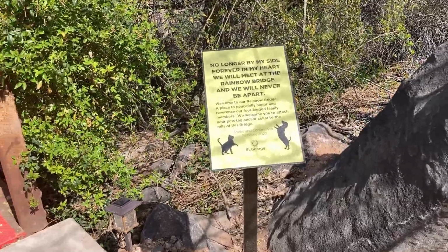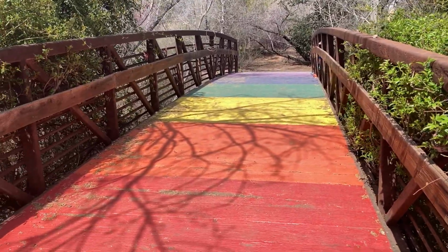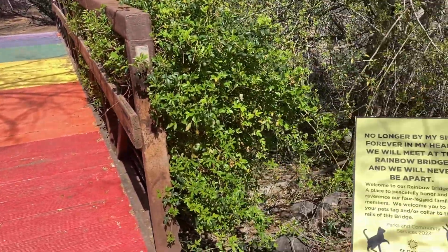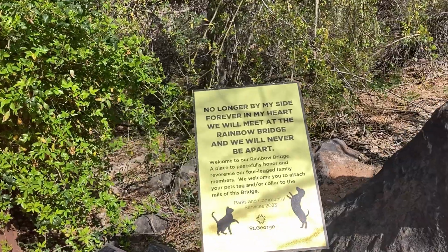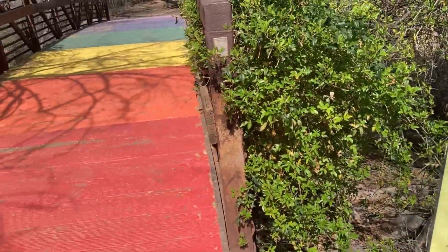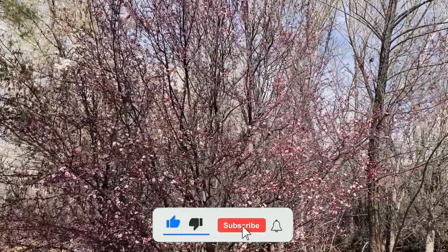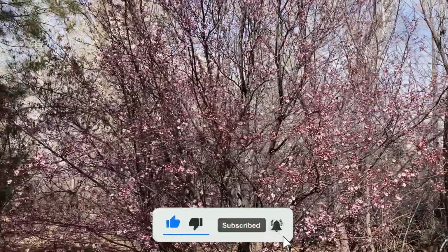There's a lot of bird activity going on right here, so I'm gonna stick around and see what I can get on camera. Cool little pet memorial here on this bridge. No longer by my side, forever in my heart. We will meet at the Rainbow Bridge and we will never be apart. Pretty cool. Ooh, and these trees are really pretty with all the pink on them.